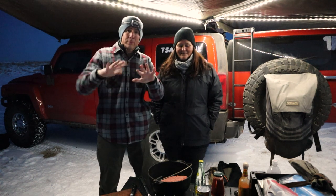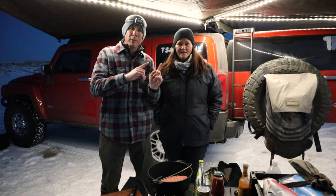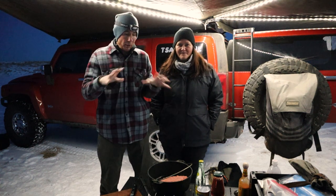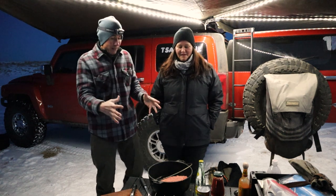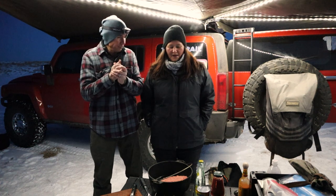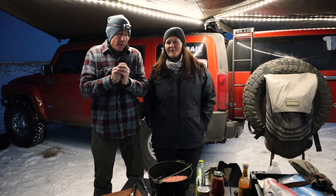Okay, guys, we got camp sort of set up. I still got to go up into the rooftop tent and get it all set up and get our lights on in there and everything. But we're looking good here to make dinner. Natalie, what are we making? I've got chili. We're going to heat it up, cook over by the fire. Hopefully we won't burn it this time. We burned it last time.